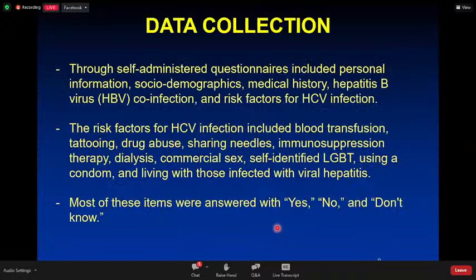And for the data we collected, we sent a self-administered questionnaire, including personal information, socio-demographics, medical history, HBV co-infection, and also risk factors for HCV infection. For the risk factors for HCV infection, we asked about blood transfusion, tattooing, drug abuse, sharing needles, and many other things. Most items were answered with yes, no, or don't know.